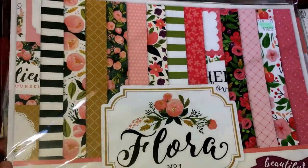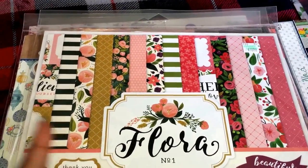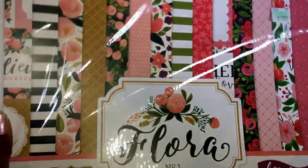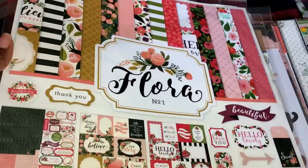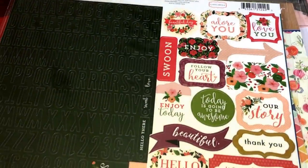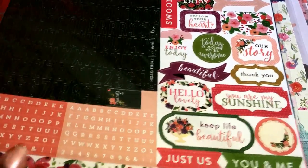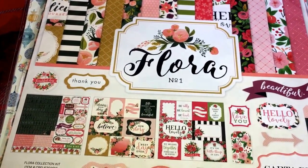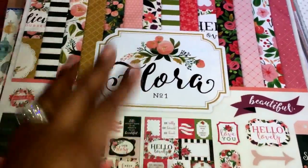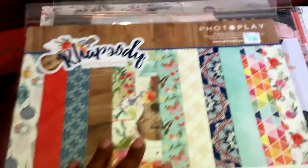So yes, the first one I'm going to show you all, and this one was $11. So of course I paid $5.50, half off. So the Flora collection, and I was tempted to order this so many times on scrapbook.com, but I didn't want to pay the price of it when it first came out, and then it was always out of stock. You could find the sticker sheet, but you couldn't find the paper pad. So I said, okay, well, for $5.50, this will give me my little fix.